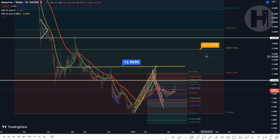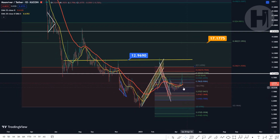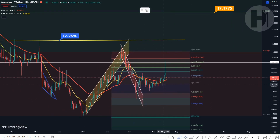Now, let's jump straight into the TA. Taking a look at the daily chart, as you can see, we are creating a bullish cross on Moonriver's chart. So the 20 EMA is starting to cross above the 55 EMA, and this is usually a bullish indicator. This typically tells you that we are going to be seeing a continuation of this uptrend that we find ourselves in. The same thing happened back here in January, where you had this bullish cross and you continued retracing to the upside after that bullish cross.